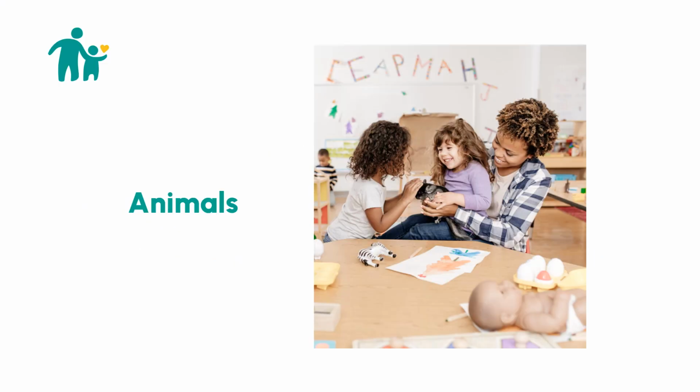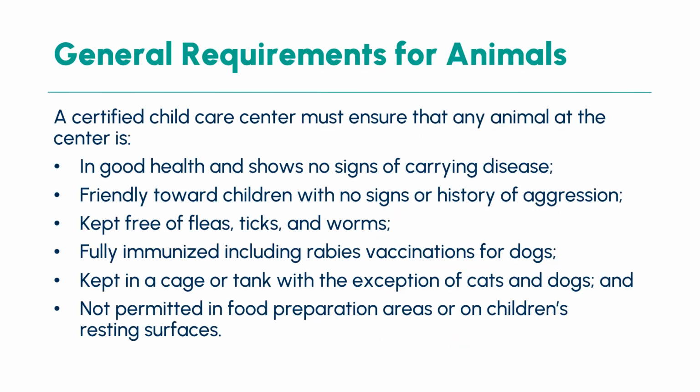Next, we will review requirements for animals. A certified child care center must ensure that any animal at the center is in good health and shows no signs of carrying disease, friendly toward children with no signs or history of aggression, kept free of fleas, ticks, and worms, fully immunized including rabies vaccinations for dogs, kept in a cage or tank with the exception of cats and dogs, and not permitted in food preparation areas or on children's resting surfaces.